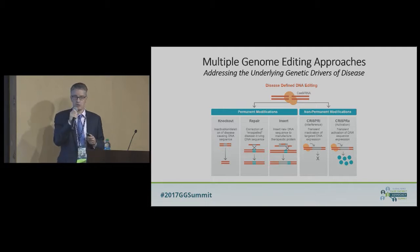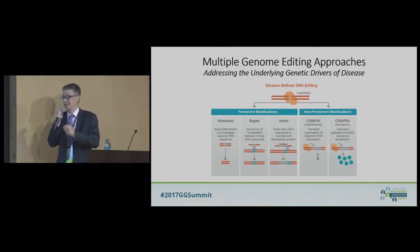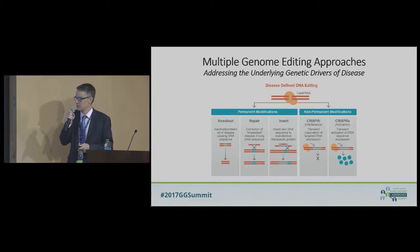Repairs are tougher to do. You have to provide a template for the cell to know how to repair in a way that would be therapeutically relevant. So usually that takes the form of either a single-stranded or double-stranded piece of DNA that you have to get into the cell and then into the nucleus. So it's a little bit trickier to do.